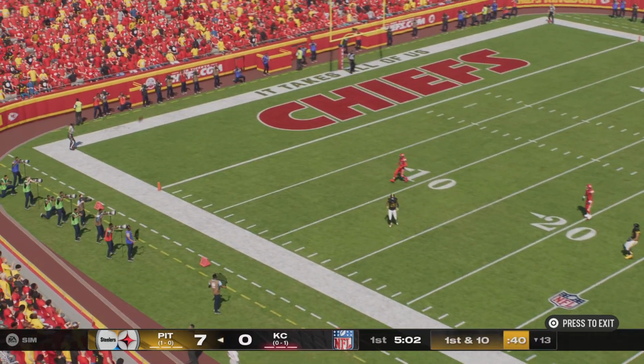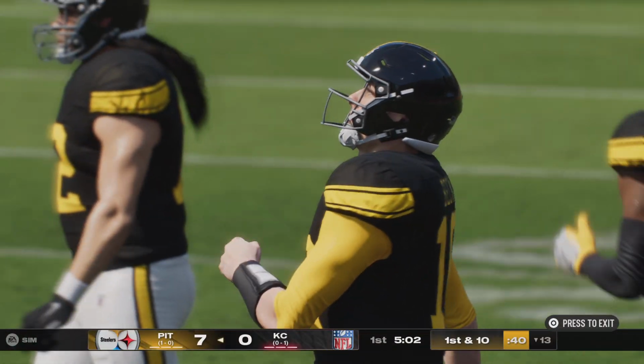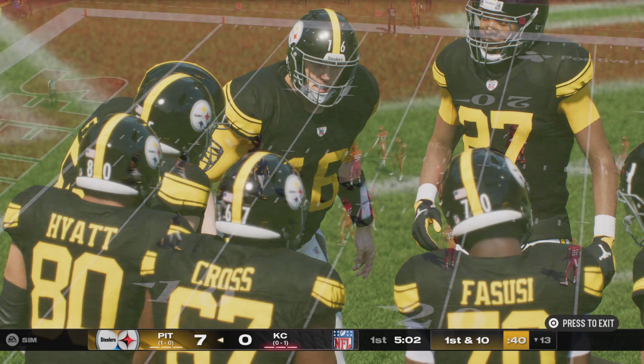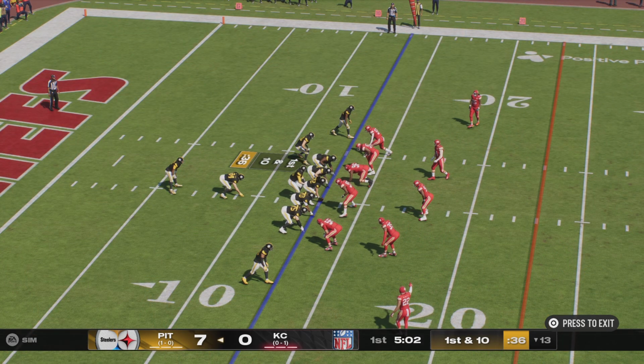Punter takes the field on 4th down, and he sends this one flying. Now this one, not much of a chance of it staying in the field of play. They'll mark it out at the 13-yard line. They'll get this drive started, 1st and 10.